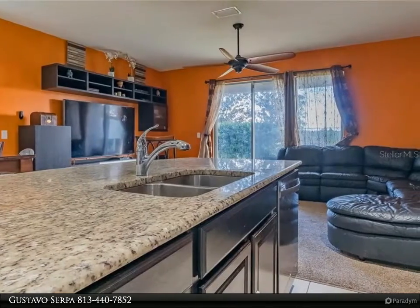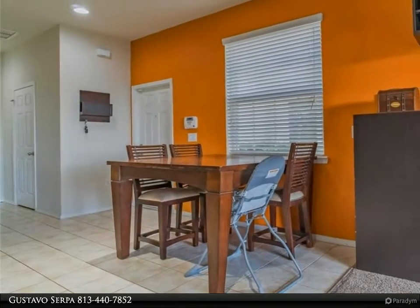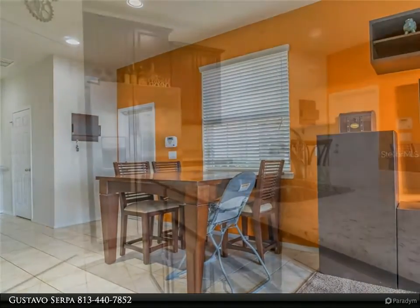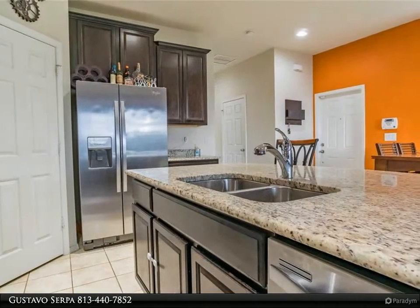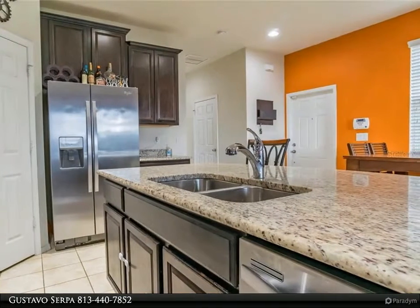Located in a gated community, with a backyard that you can have access to through a glass sliding door by your living room. The HOA includes exterior maintenance, gated entrance, water/sewer, three pools, playgrounds, parks, and splash pad.